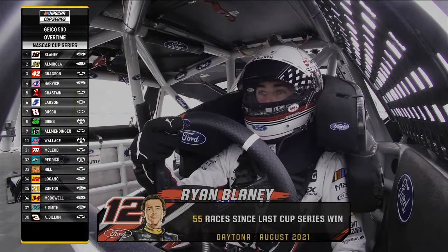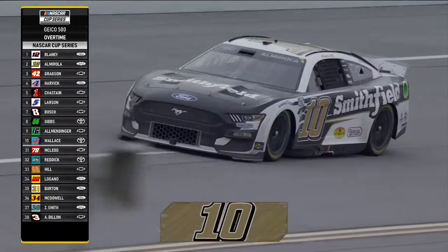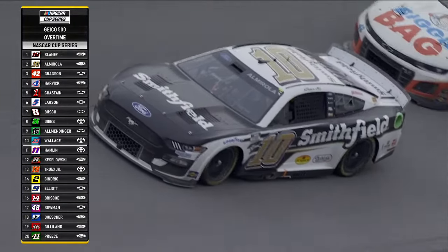Saving that fuel. You heard him going around there with no ignition on. He's going to shut it off again, build some speed up. Saving that fuel we're talking about. All right, let's listen in on Blaney's team about the Chevys.